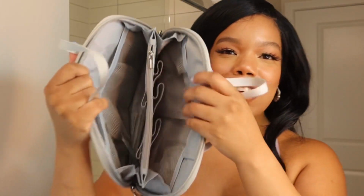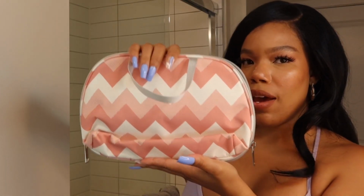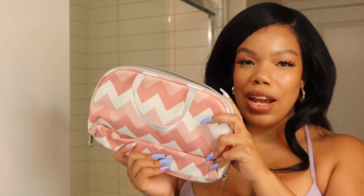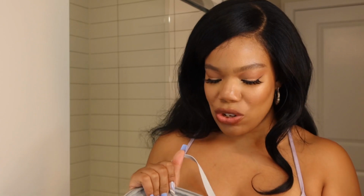Look at the inside here. It's pretty long, so you can put a good amount of brushes in here. This is the shell-shaped makeup bag that they carry, and it retails for $19.99, so $20 for a makeup bag for the essentials. We're gonna see how much we can put into this bag, starting with my favorite essentials.